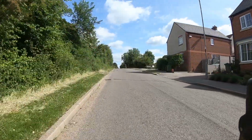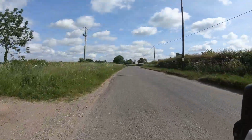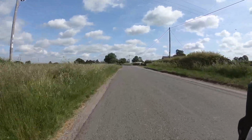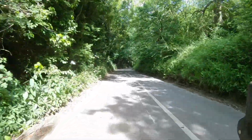A guided bus uses curbs to steer it in the same way a train uses rails, so it uses a lot of new track rather than existing roads. This is my least favourite descent from Leicester to Nottingham.